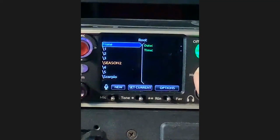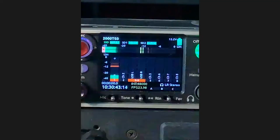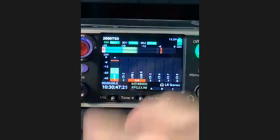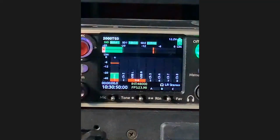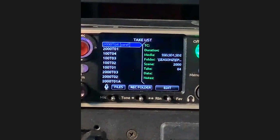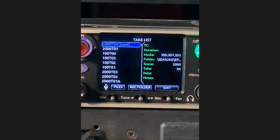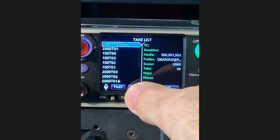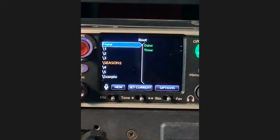You can actually program a shortcut on one of these toggles to take you directly to the record folder from the main screen as well, should you want to. So that's one. It might seem like a small thing, and it is a small thing, but every step that you can take out of the workflow, the better. So let's go into here. And there is another way, by the way, but I'll show you that soon. Let's go into a record folder.